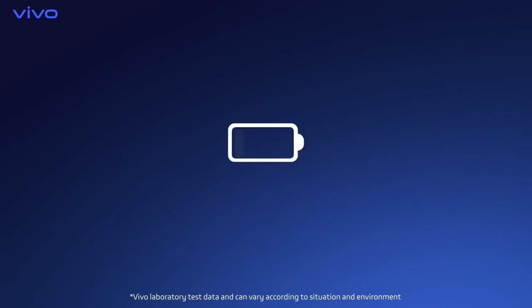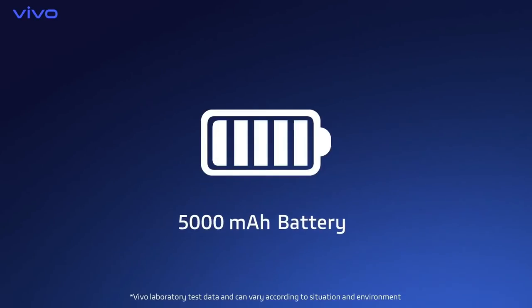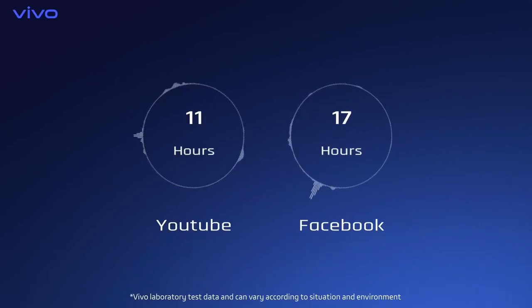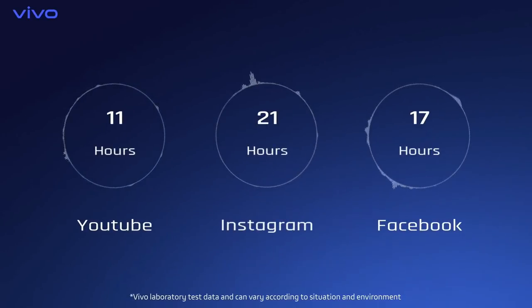Now let's take a closer look at some specs. On a full charge, U20's 5000 mAh battery will give you 11 hours of YouTube, 17 hours of Facebook or 21 hours on Instagram. Now it's time for Nipun to tell you about the unstoppable camera and its features. Over to you, Nipun.